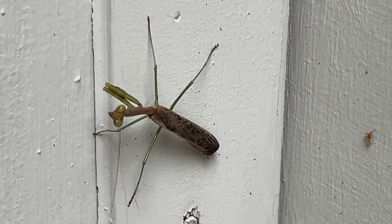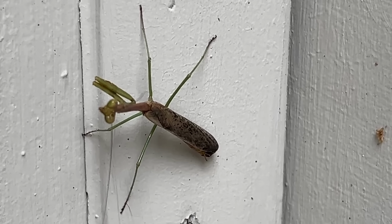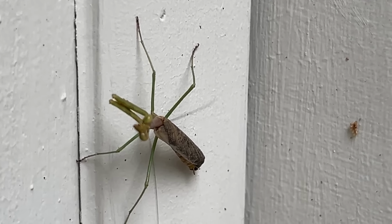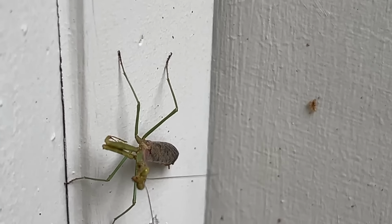Just as I was walking away, I saw one of my garden helpers that probably eats quite a few spiders, aphids, and other things that I don't want in my roses or any of my other parts of my vegetable garden. But this is just a common praying mantis, and they're great to have around your garden. They make an excellent pest control helper there.